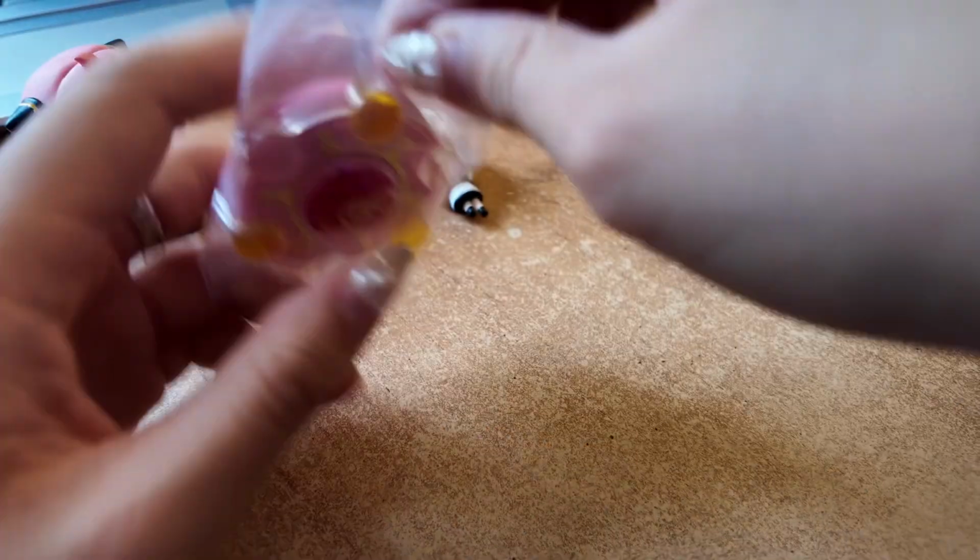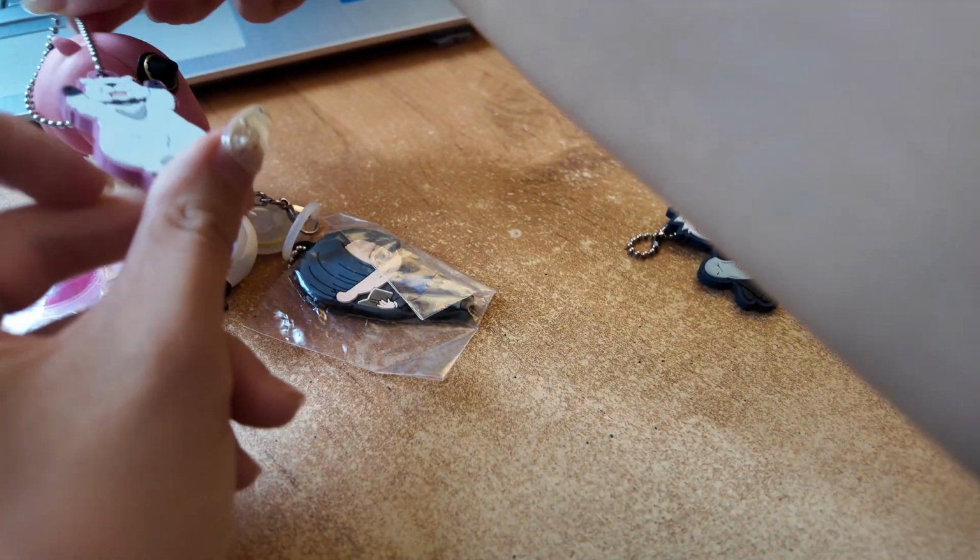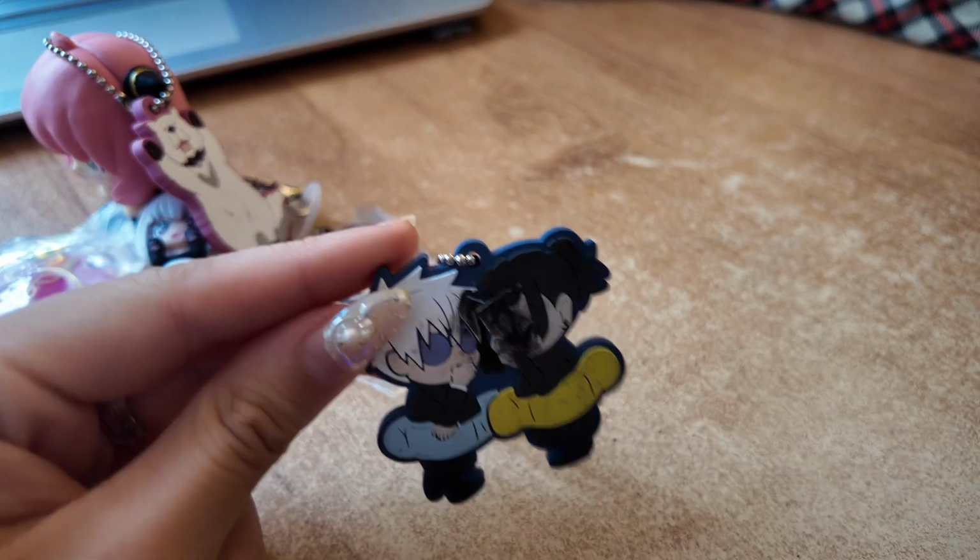I almost got every model that I wanted, especially Emilia, she's my favorite. It's so tragic because my key tag melted on my Gojo and Geto keychain because of how hot it was.